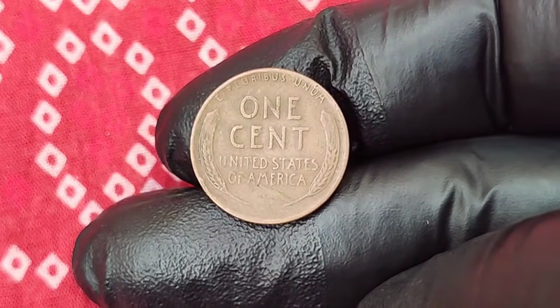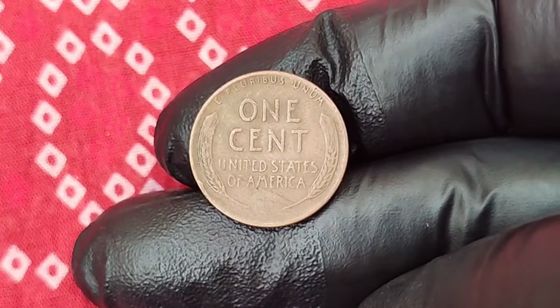If you ever find one like this, handle it with care. Do not polish it. Do not clean it.